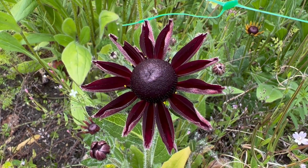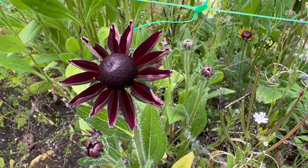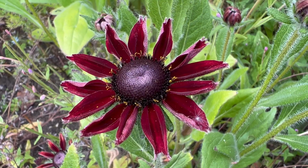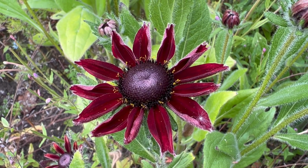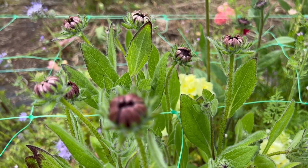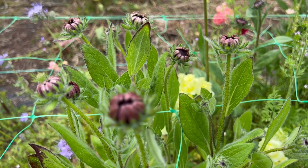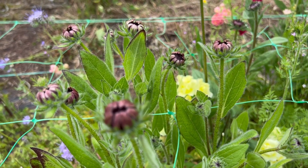This is the first rudbeckia cherry brandy that I've got flowering in the garden, and rudbeckia are a great flower to have towards the end of the season, so they'll flower for me from now all the way up to the first frost. They are notoriously difficult for me to grow quickly, so from seed to flowering takes a very, very long time for me, so it's definitely one to start off sooner rather than later in the year if you're wanting to get flowers. They do overwinter sometimes if it's mild, so sometimes you can get flowers the following year as well.